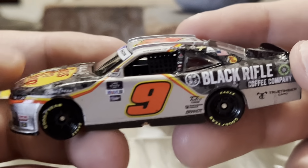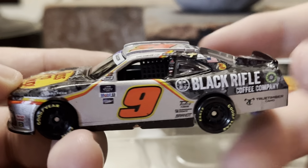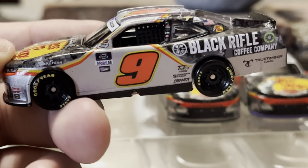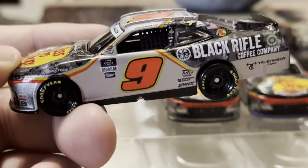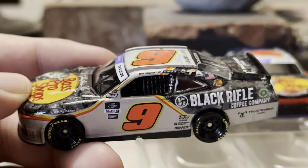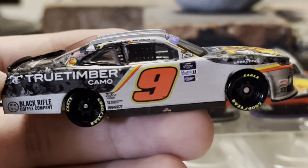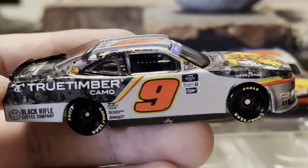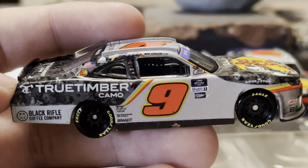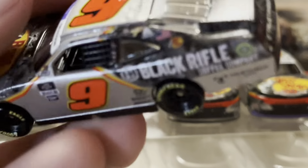And then here is Kansas. Now, Kansas right here, this was a rain race. So Noah Gragson pretty much won this race in the rain. The race did get cut short. And as you can see, this one does not have any damage because you didn't do any post-race celebration or anything like that. And so far, yeah, this is pretty much the cleanest looking one.